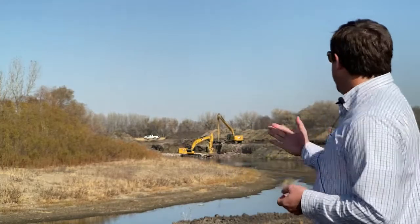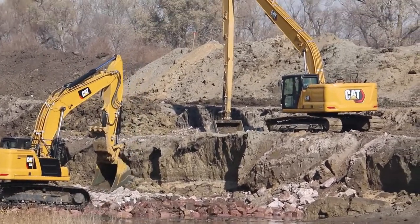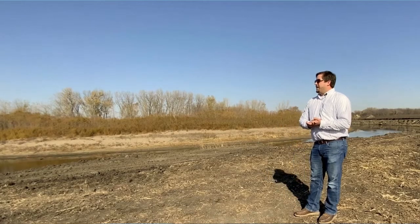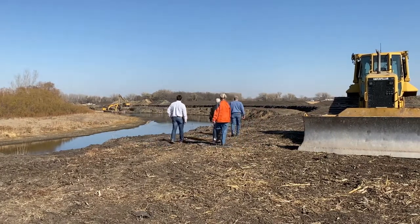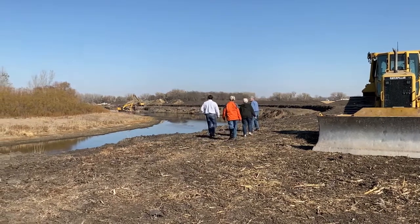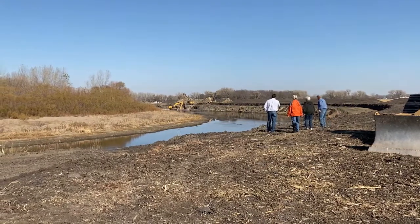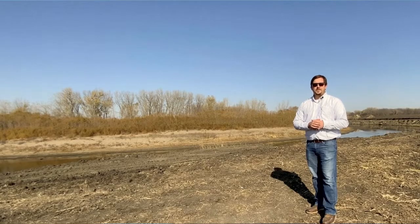And as you can see behind me, the contractor is in the process of beginning to build the bendway weirs, and we're hoping to have this one wrapped up by approximately the end of the year. One of the unique things with this site is that it is split between two landowners. So it's just great coordination between the watershed coordinator and the two landowners involved to get them both enrolled in the program and to be at the point we're at in construction. So a unique project in that aspect, one that we're really excited about getting completed.